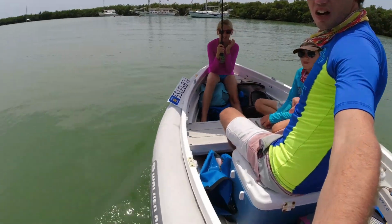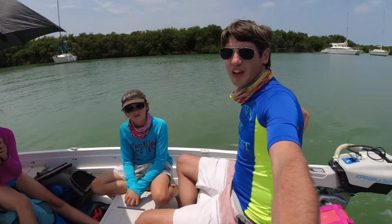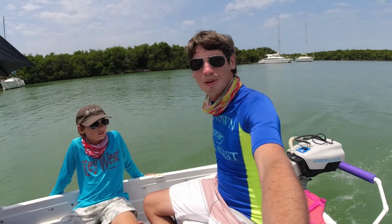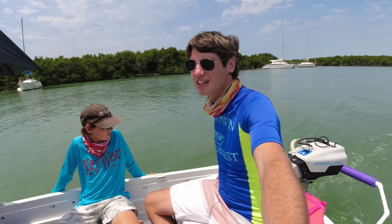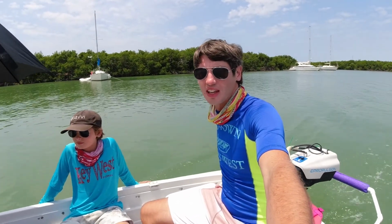We ended up putting on these inflatables, and it increases the weight capacity up to, I think, an extra 150 or 200 pounds, and that obviously is the only reason we could have the whole family in.